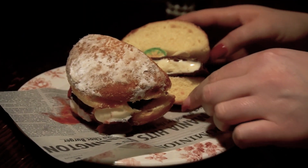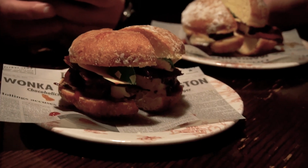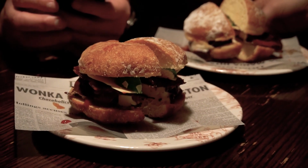Okay, so we didn't really know what we were getting into with that, and it turned out that it was called the Green Eggs and Ham. Basically, it was sort of like an icing donut with an ice cream sandwich with another layer of chocolate for the cheese, and then it had some lollies and some candy bacon. I actually didn't notice the candy bacon until it was pointed out. But to me, it seemed like a jelly donut with an ice cream sandwich inside of it. And I'm okay with that. That was pretty cool. It was a dessert burger, so does it count? Not really. But it's different, and I thought it was really cool.